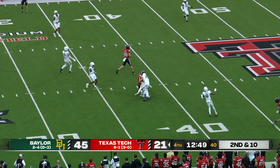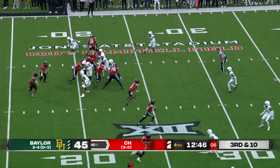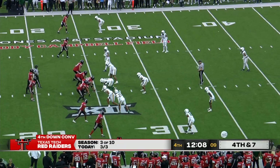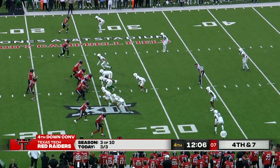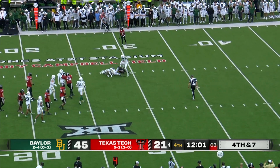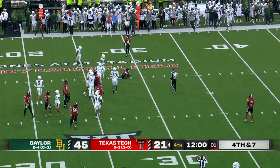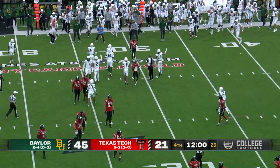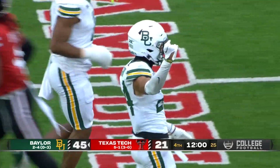Morton dropped. They were late to the party on NIL and the transfer portal. Looking for their first Big 12 win of the season and handing Texas Tech its first Big 12 loss of the season. And they do not get it. Another big stop for the Baylor defense.